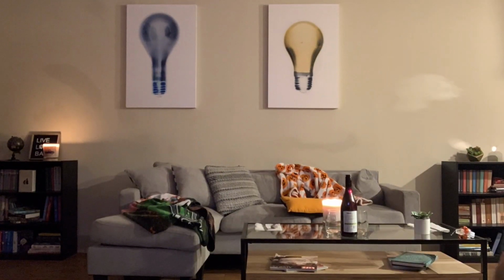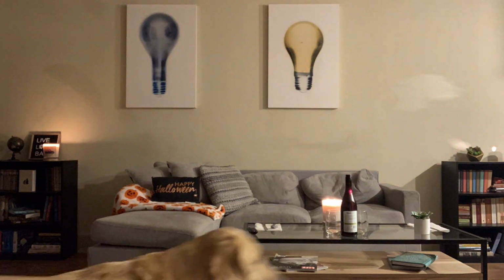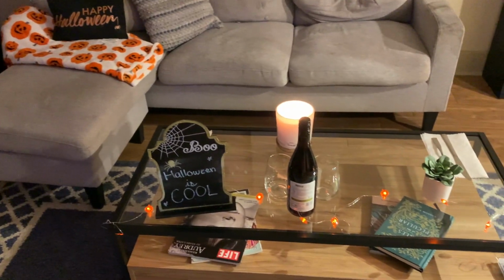I have a Ravenclaw tie and a Gryffindor tie, but I don't think I'm gonna need those this year, so I'm just gonna leave them in here. Yay, let's get to decorating. The completed area, very simple, but I think it does its job.